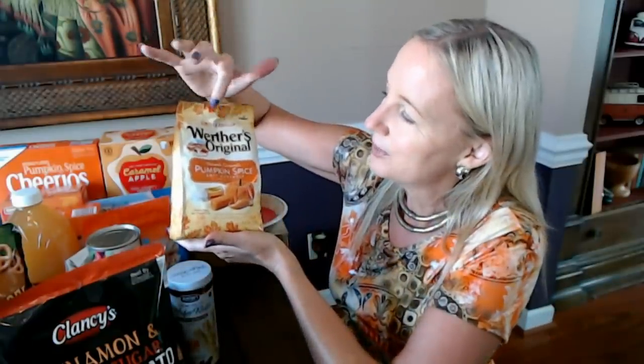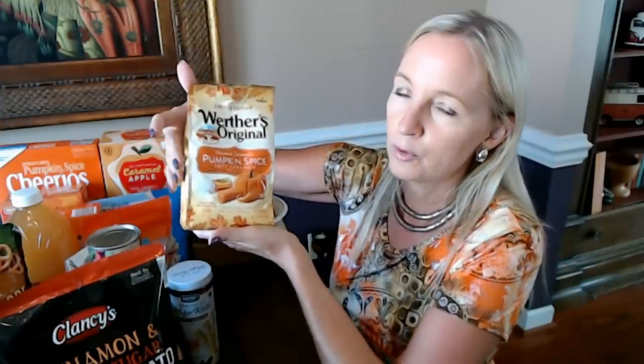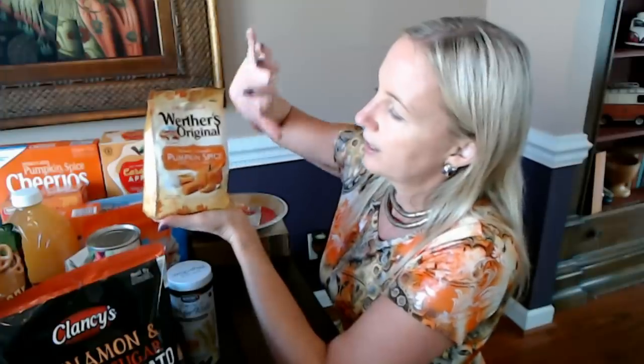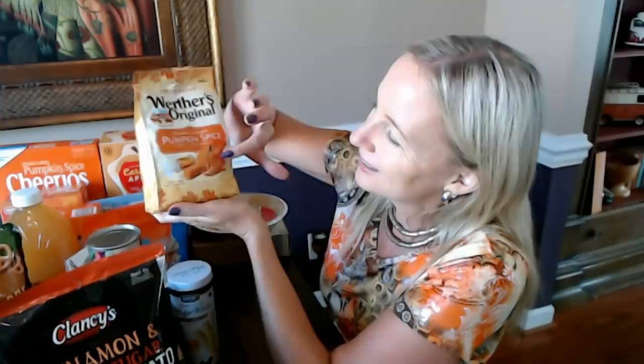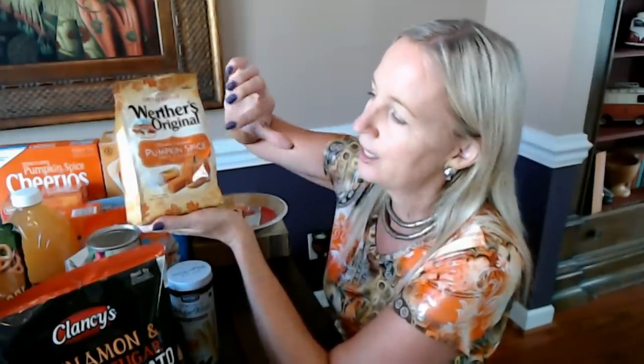Now, these are a limited edition item from Werther's Original. Of course, Werther's Original is not an Aldi brand, but you can get it there. So these are pumpkin spice soft caramels. Look, these are not the hard ones. You know, the regular Werther's Original caramels are kind of an oval shape and it's like a hard candy. They're really good. But these are a soft caramel.